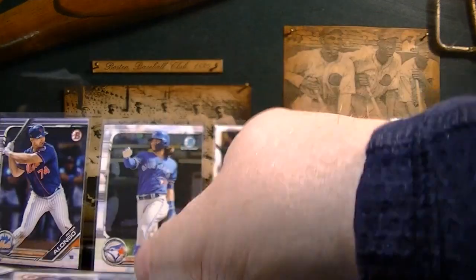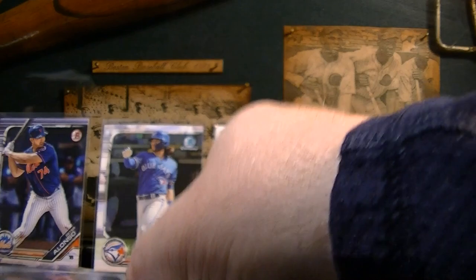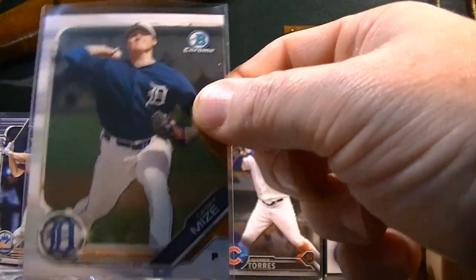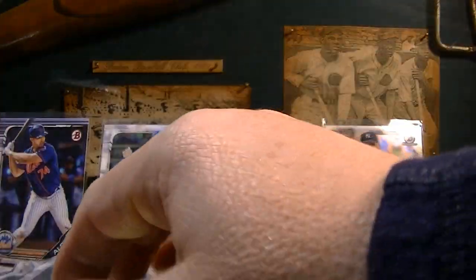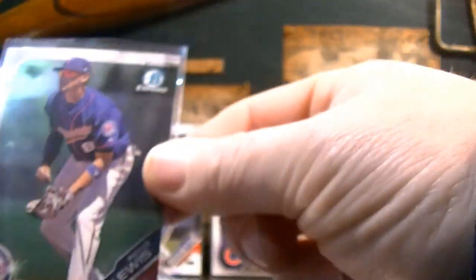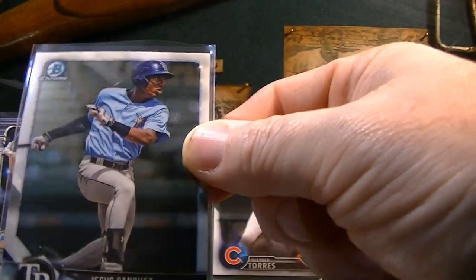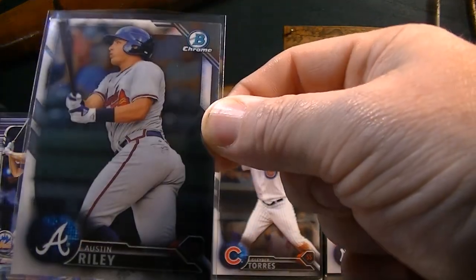Chrome, Tatis, Esteban Florial, Michael Soroka, Carter Kaboom again, Casey Mize, big time pitching prospect there, Alex Kirilloff, another Keston Hiura, Jake Bowers, my boy Willie Adames, another Kirilloff, Royce Lewis for the Twins, Jesus Sanchez for Tampa Bay, Royce Lewis, Keston Hiura again, Austin Riley 2016 Bowman Chrome.